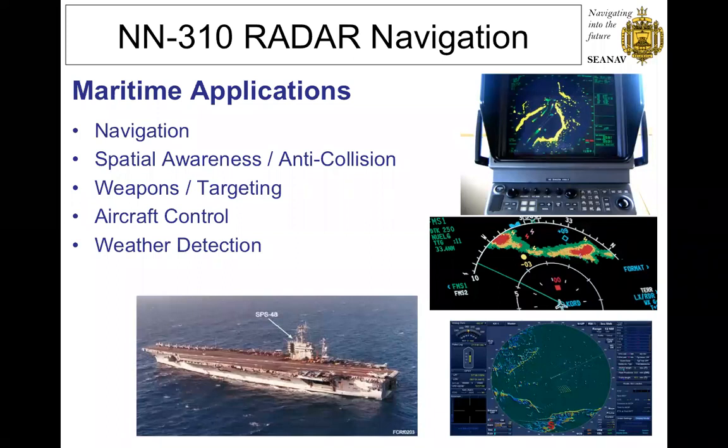So for our maritime applications, we're going to use it for navigation, spatial awareness, and anti-collision. A lot of weapon systems will be linked in with your radar. We're going to use it for aircraft control and weather detection.